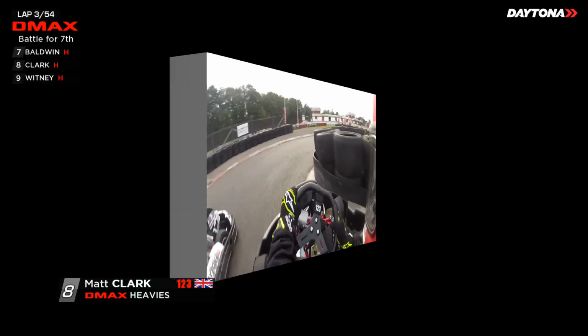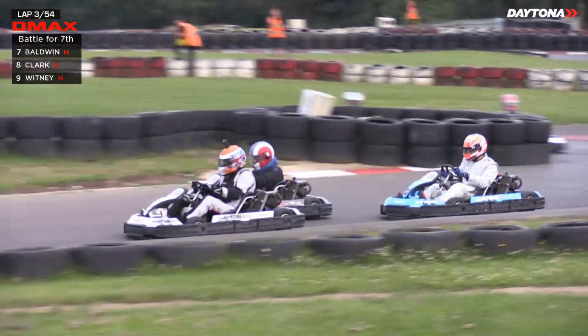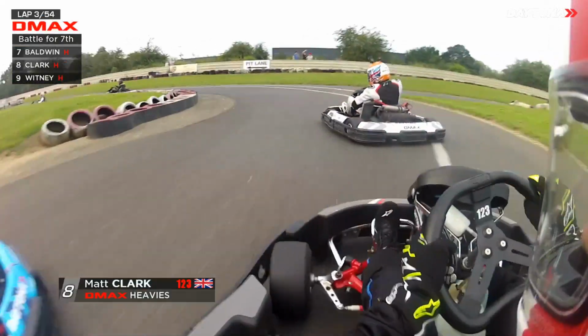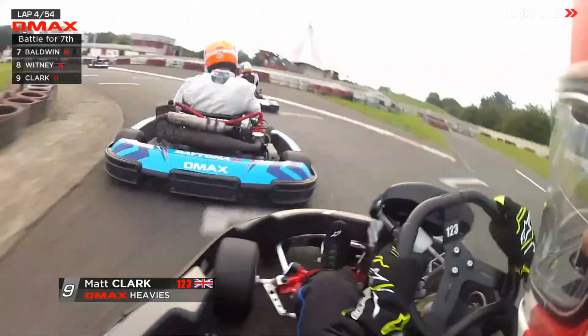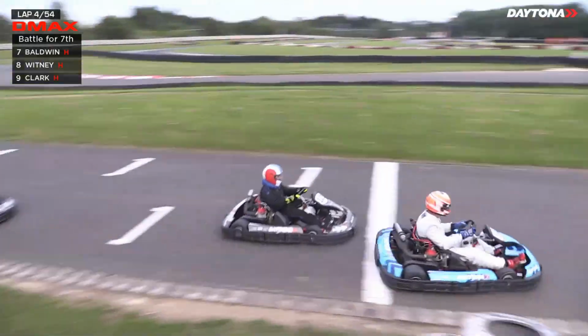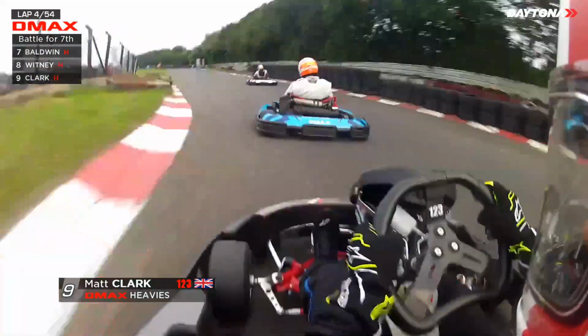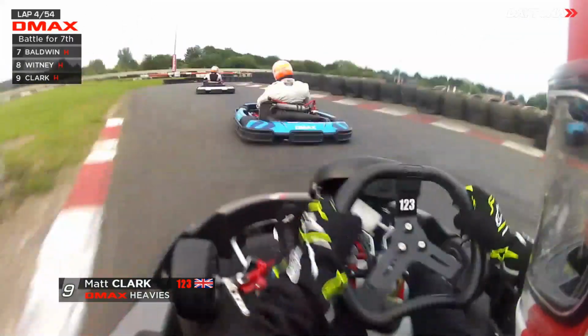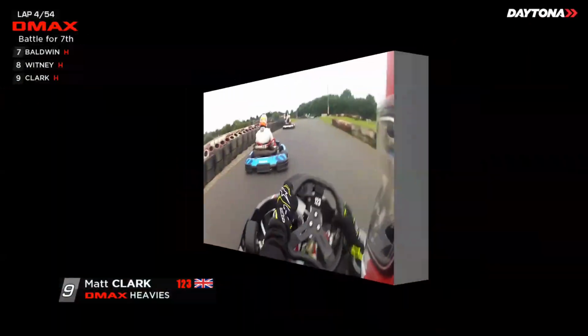So here's the heavies battle in DMAX, and Baldwin and Clark dueling. Whitney's going to find an opportunity up the inside. He gets the gap, lovely job, and Whitney's up to P8. That was a completely opportunistic manoeuvre from Lee Witney. He saw that they were getting a little too close together and thought, right, this is my moment. I'm going to have it up the inside line. So good run there from Lee Witney to get up into P8. And I don't think he's done there.